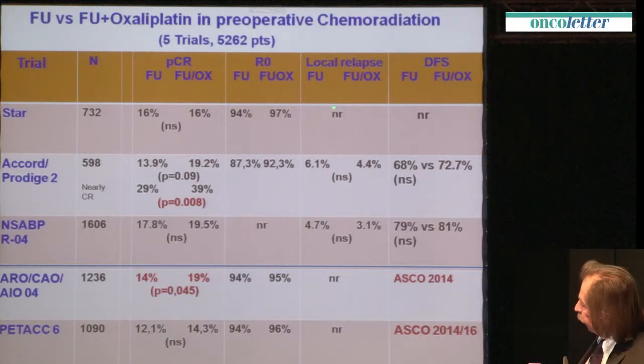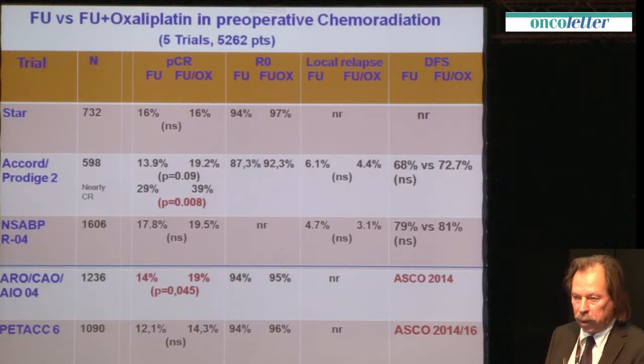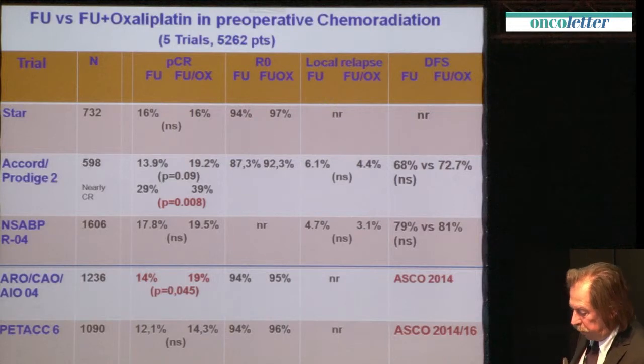The local relapse rate we have only for the ACCORD trial, 6% versus 4.4%, not significant, and the NSABP 4.7 versus 3.1, which is not at all different, and we do not have the data at the moment from the ARO and PETACC-6 trial, which will be expected at ASCO this year. So in a few weeks we will have the data on the local relapse as well as the data on the DFS. The PETACC-6 data will not come as final data, will come as early data, but we have the final data from the trial this year.